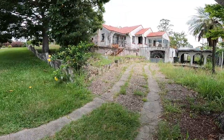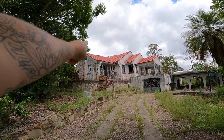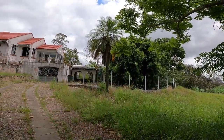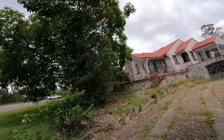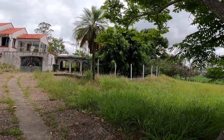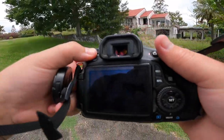I'm being honest. We just got to this place, which is definitely abandoned. We've got smashed windows up here, smashed windows over there. This looks like an in-ground pool. There's a ton of mattresses up on the roof, but a cool vibe I'm feeling here. Hopefully we don't have any haunted vibes because I'm not interested in that. Let's take some shots. Turn this thing on.